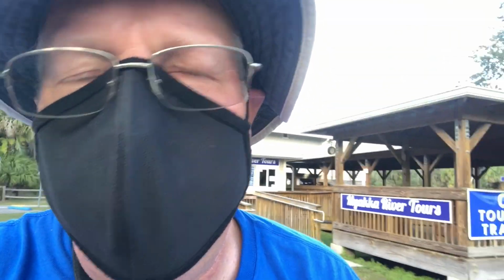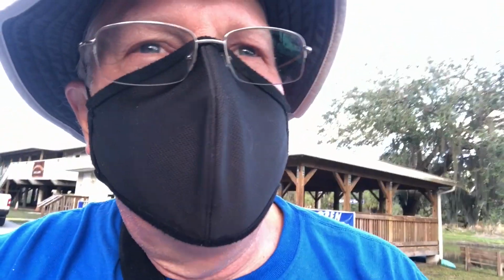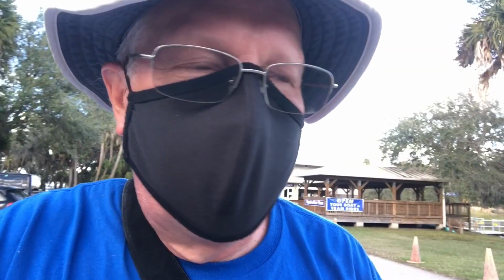So we're going on the tram tour to go off-road here at Myakka River State Park. And I gotta tell you, I had to initial in about 10 places, plus sign my name. I have no idea what I signed because it was such a long document just to be able to ride on this tram tour. I don't know what the dangers are, but whatever they are, I've assumed complete responsibility. And Kathy has too. We're hoping we'll see some really interesting wildlife while we're out here.